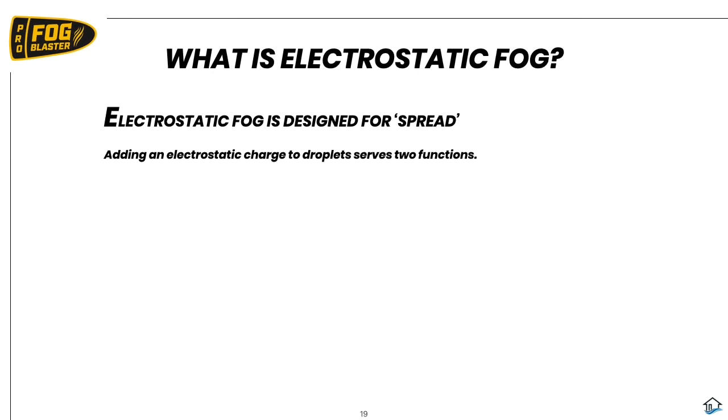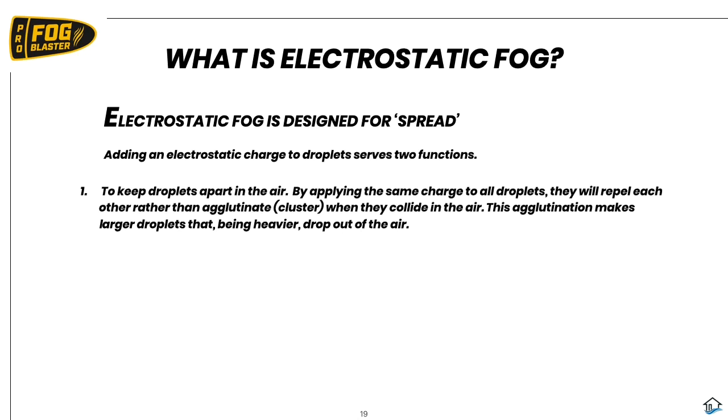During the COVID pandemic, we hear a lot about electrostatic foggers. Everyone wants an electrostatic fogger, but what does it mean? Well, contrary to the claims of others, electrostatic fog is designed for spread. Adding an electrostatic charge to droplets serves two functions. The first one is to keep droplets apart in the air. By applying the same charge to all droplets, they will repel each other rather than agglutinate or cluster when they collide in the air. This agglutination makes larger droplets that, being heavier, drop out of the air.